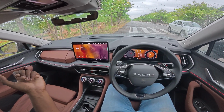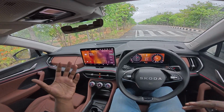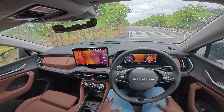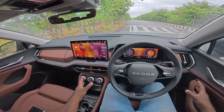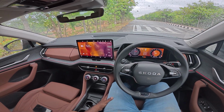I love the display. I love the way the car looks on the outside as well. It looks far more imposing now on the outside with the more prominent grille, a more imposing stance, more invasive and intimidating kind of stance. So that's pretty much it. This concludes a quick drive impression of the 2025 Kodiaq.